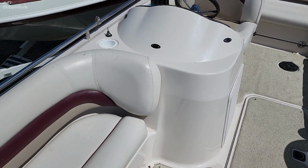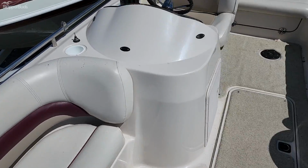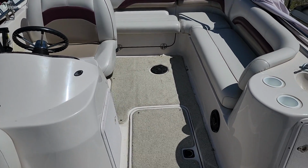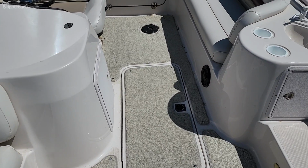Really nice little boat. Does not have a trailer title. It was previously kept in Wisconsin, but you can see me on how to get one.